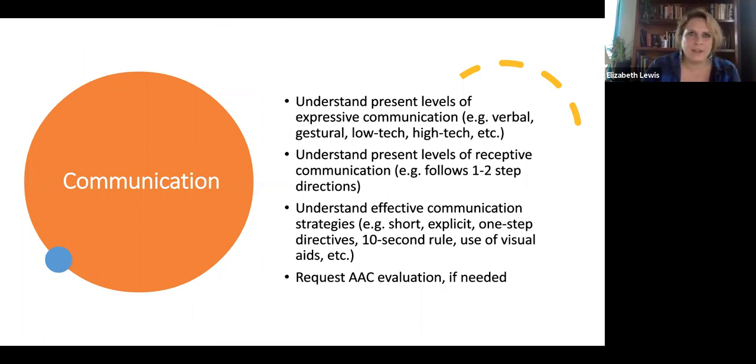So with communication, that's another huge one, right? The team wants to know, how does the student communicate? How does the student express himself? How can we help the student with comprehension, with their receptive language skills? It's very important as a parent or a caregiver that you understand your child's present levels of expressive communication. Whether they are verbally expressive, use approximations, gestures or sign language, low-tech tools or high-tech tools, or a combination of several of those things, it's important that you have a clear idea so you can communicate what your child uses to express himself.